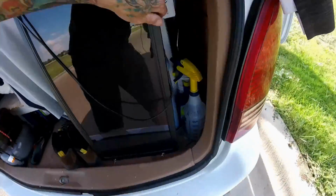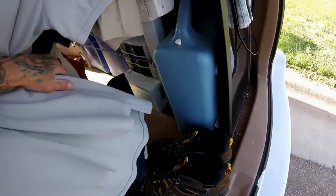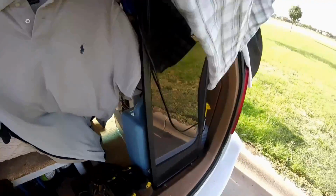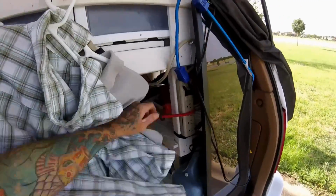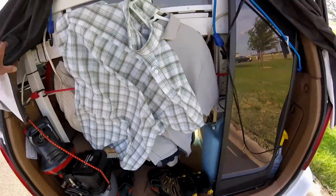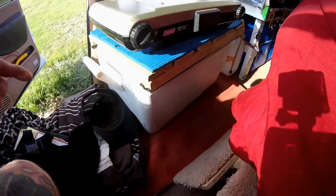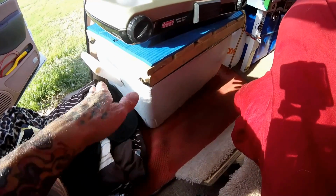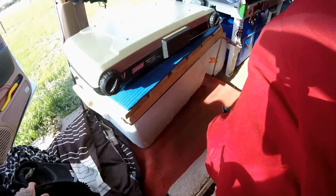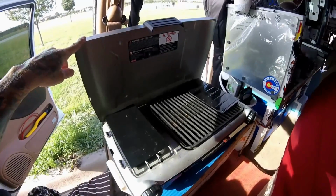Behind the solar panel, if I can get to it, we've got another 6-gallon water jug that makes the 18 gallons I was telling you guys about earlier. Also have a little power strip here, and I've got another power strip mounted on the back there. So I got plenty of places to plug into. And here you got my fridge, simple igloo cooler. I do plan on upgrading to a Dometic fridge when funds allow later this year. And my other grill, I use this grill quite a bit.